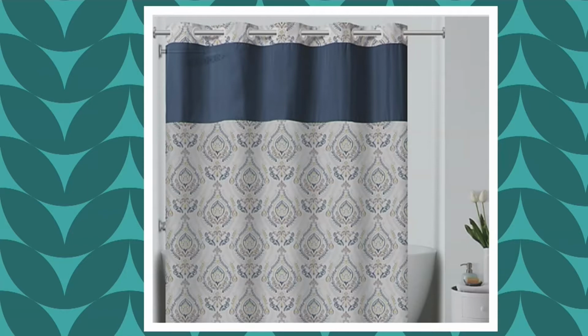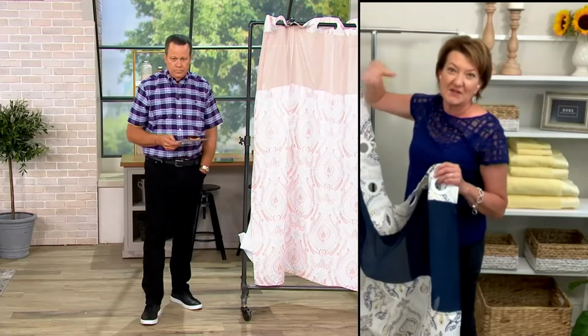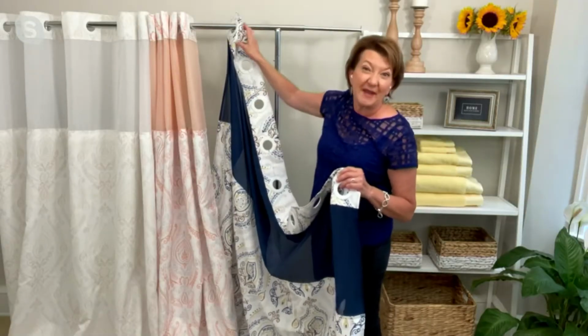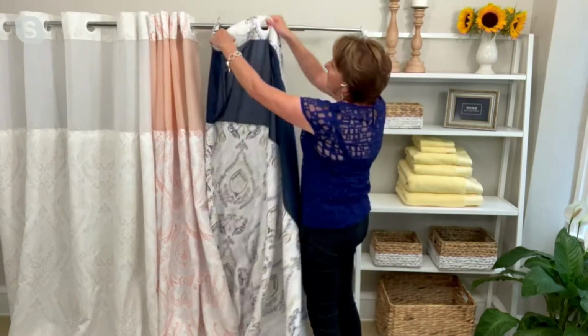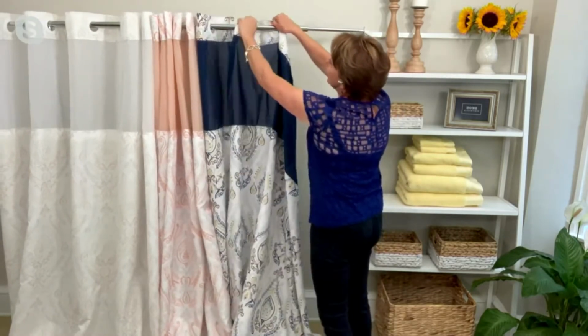These are 71 inches by 74, and Marty, that's a standard size, is it not? Yes, it is. And now I'm showing you mine from a garment rack, so it's not quite as tall as it should be. I don't have a bathroom I can broadcast from because my house is so old. But the great part about this is that this is going to snap on the rod, David. It just goes up so easily, so simply.